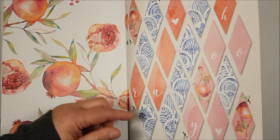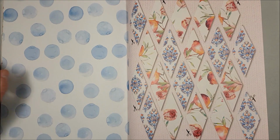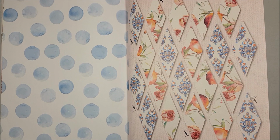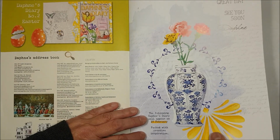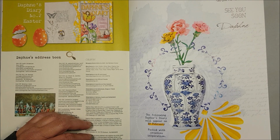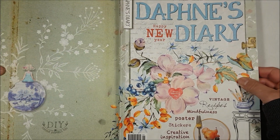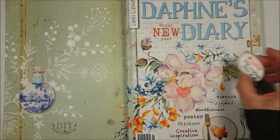Some sort of mosaic shapes here. I'm not sure why they've been sliced like that, but actually quite nice just to have something different to play with. Nice background page. And then, oh, look at that lovely splash of yellow for the inside cover. And the next one will be an Easter spread. So the cover altogether looks like that. And I think there's just plenty in there that we can do.